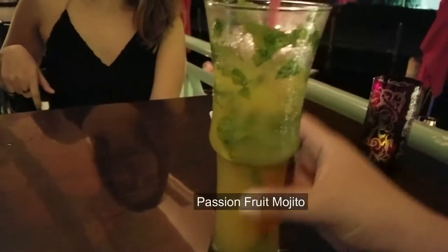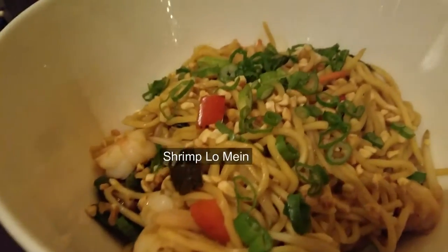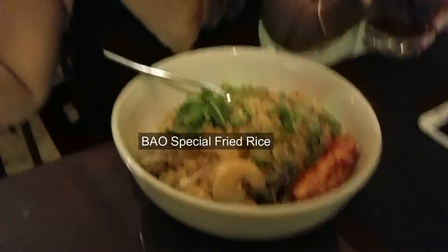So this is passion fruit mojito, and this is what I ordered for tonight. Angelica already finished hers. She got a what? Party in the usual. And then Paola, what did you buy? Margarita. With salt or sugar? With pepper. So this is the shrimp lo mein that I ordered. What did you order, Dai? I have the bao fried rice.